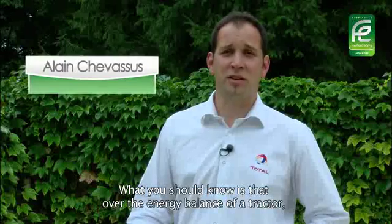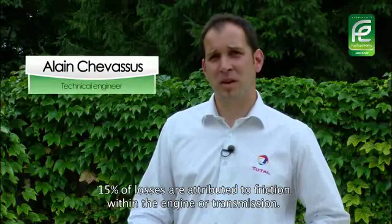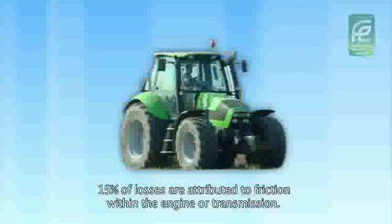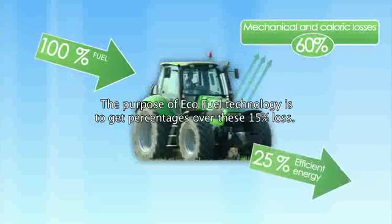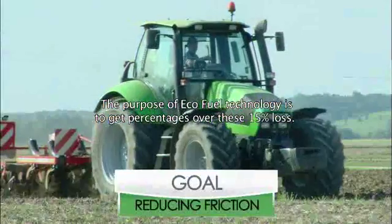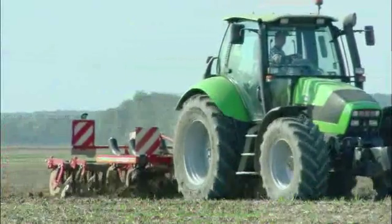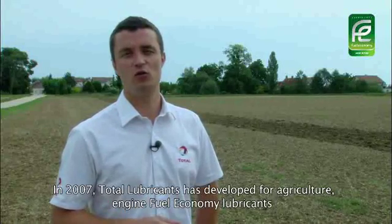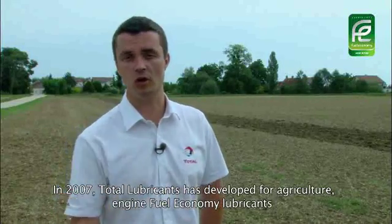What you should know is that over the energy balance of a tractor, 15% of losses are attributed to friction within the engine or transmission. The purpose of eco-fuel technology is to get percentages over these 15% losses. In 2007, Total Lubricants developed fuel economy lubricants for agriculture engines.